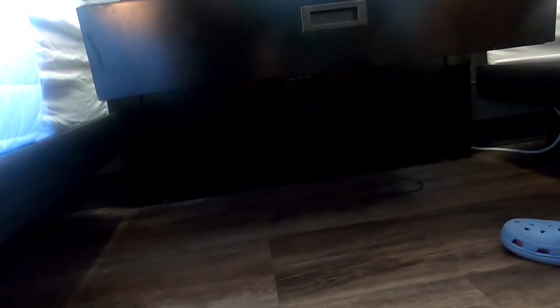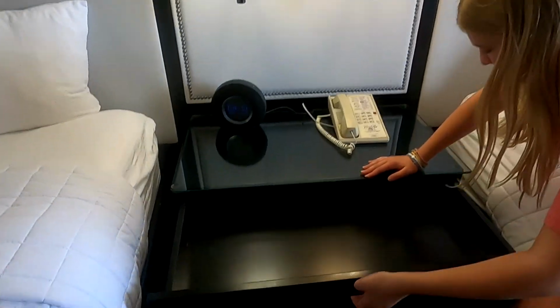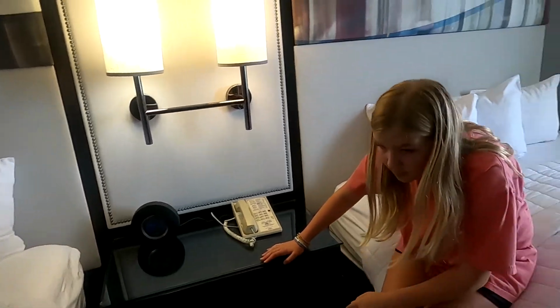Three right there. And any empty outlets? I don't know. Oh, okay, cool. Then you have a drawer. So that's nice, that it doesn't go all the way to the floor. Yes, you have a little more storage, like for your shoes, or luggage.